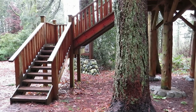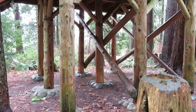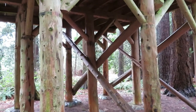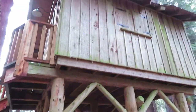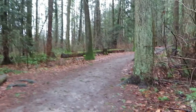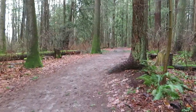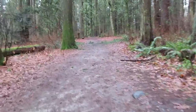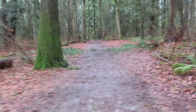I'll just pop back to the observation tower and show you the construction that goes on under here. Some big sizes of wood there, isn't there? And it's holding up this structure here. So I haven't been down this path, so I'm going to take a route down here and see what we can find. Or I should say up here. I'm going uphill now. Turning it into a power walk now.